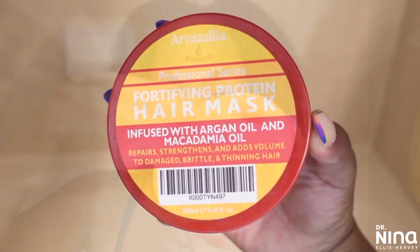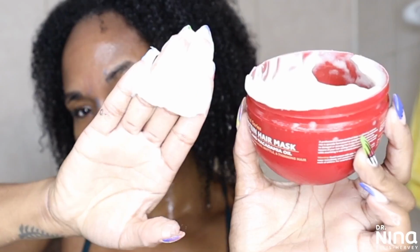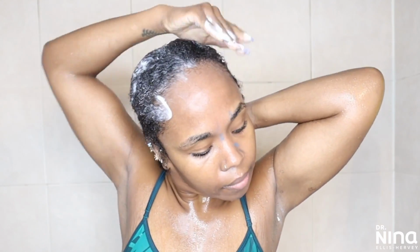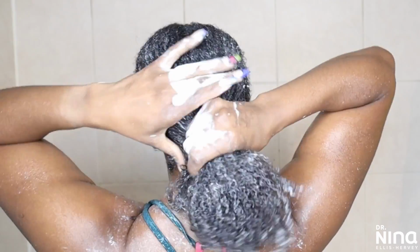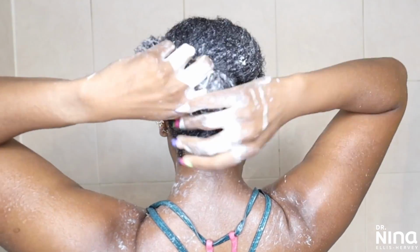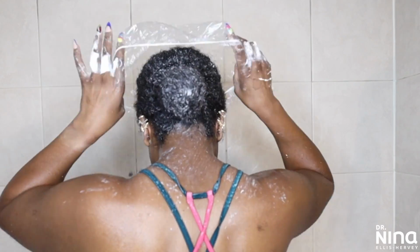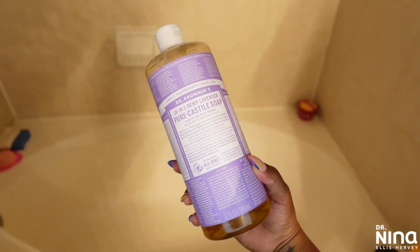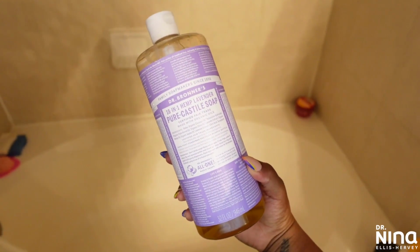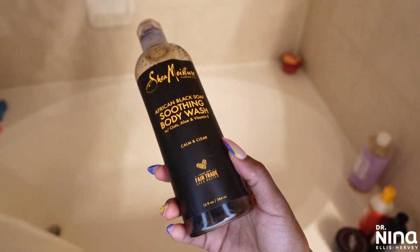I follow up with a thick and rich conditioner and allow it to sit while I continue to shower. And today I'm using the Arvazelia Fortifying Protein Hair Mask, and it's infused with argan and macadamia oil. It's thick and rich, and it repairs and helps with brittle hair, and it's perfect for after workout sweaty hair as well. It coats my hair well from root to tip, and I just go ahead and roll it up and put on that shower cap and continue on about my business. And naturally, I allow the charcoal mask to come off as well, and my skin feels good and fresh.